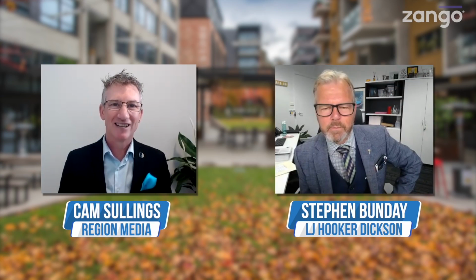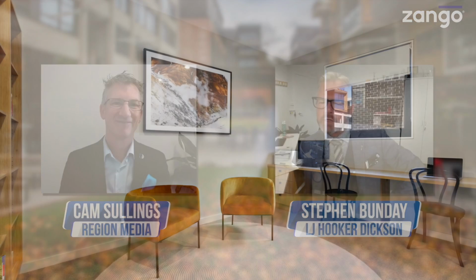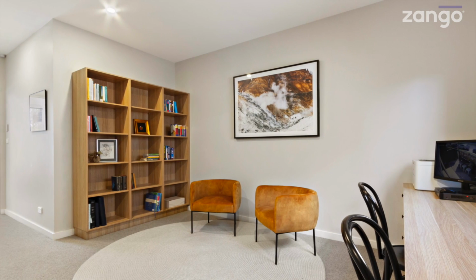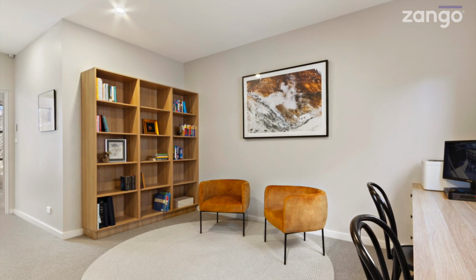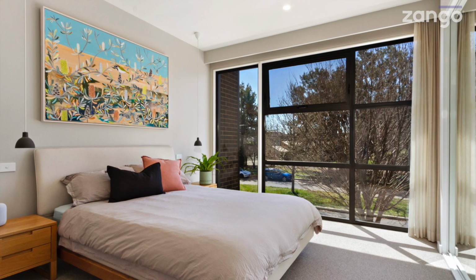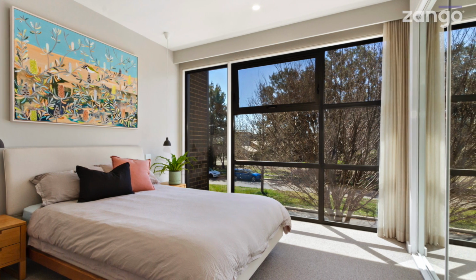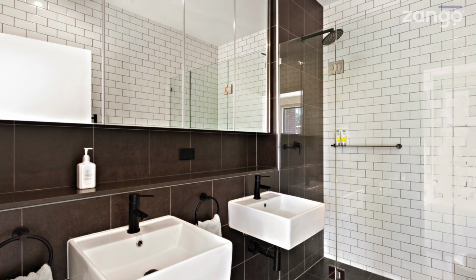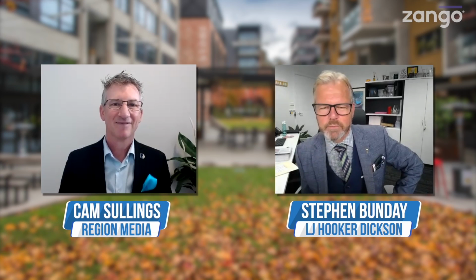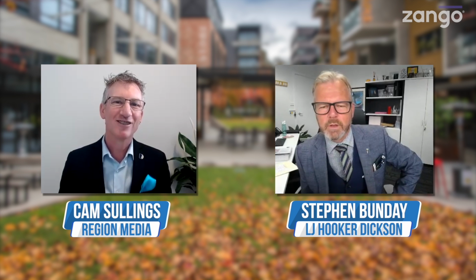Let's go upstairs then. So upstairs on the next level, you've got a second living area or a study. There's a whole lot of built-in cabinetry there that the owners have put in that was over and above the original. The main bedroom's there and it sits at the front of the townhouse as well. So super sunny, big walk-in robe, a lovely big ensuite with a rainforest shower head. It's a delightful room.